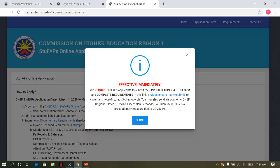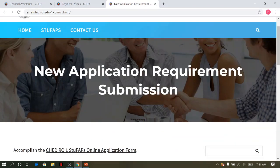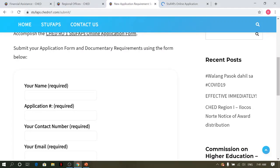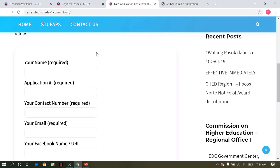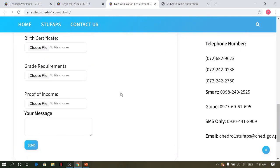you have to submit your form and requirements in this link too. So I'm just going to go here. New application requirement submission. Because of the coronavirus, they have required a new application procedure. First you need to accomplish your online application form. But in addition to your online application form, you have to submit your application form and documentary requirements using the form below. All the documents that you need to provide, you can just scan and upload by using this online portal.